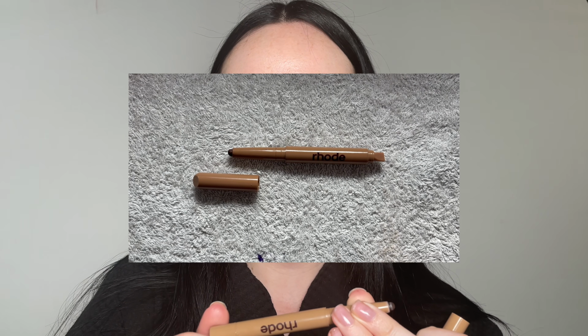We'll go on to the lip liners later. Oh, I also have this Makeup by Mario nude one if I ever just want to sharpen it up. But let's do what I have been loving recently, which is taking these RHODE liners, the peptide lip shades.